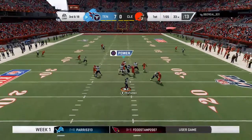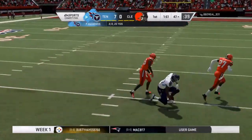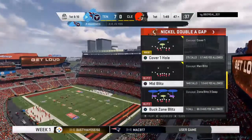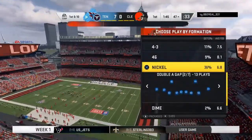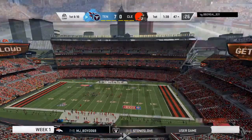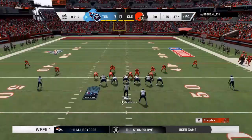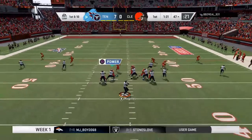From the gun, it's Mahomes. And able to find Conley. And he'll be taken down, but not before they work it across midfield. A good pickup there, 21 yards. First down, Titans. So a 1st and 10 upcoming from Browns territory now at the 47.